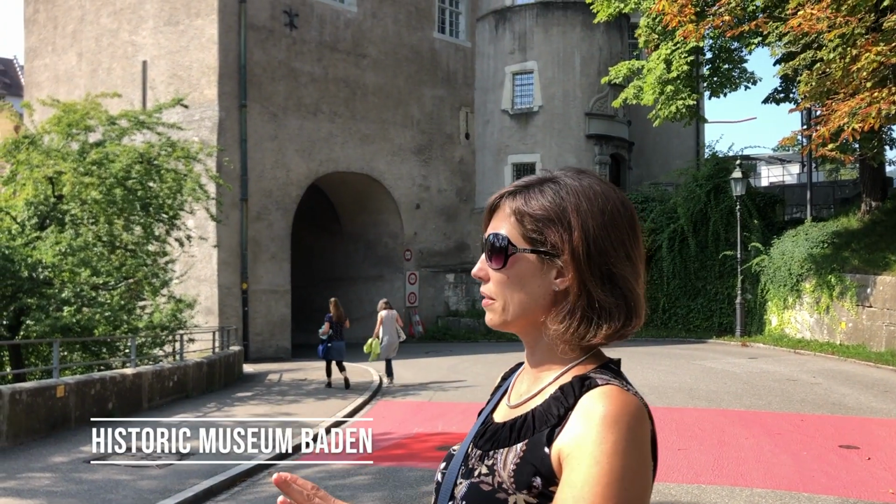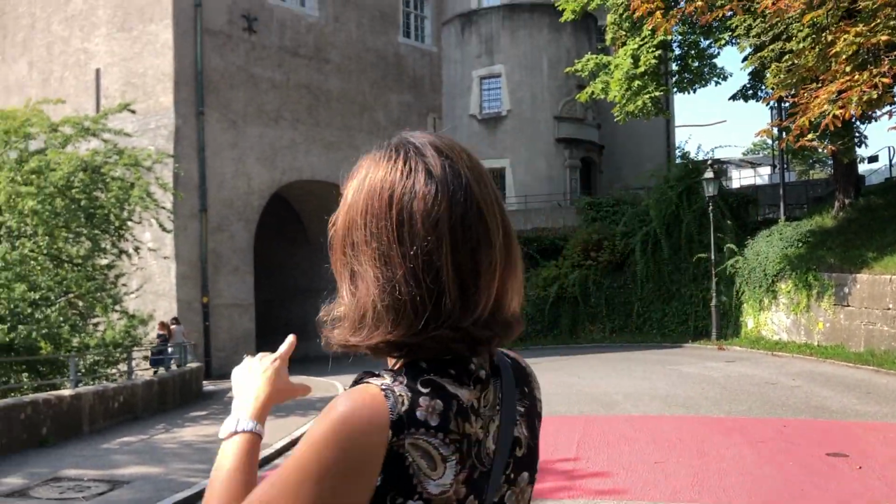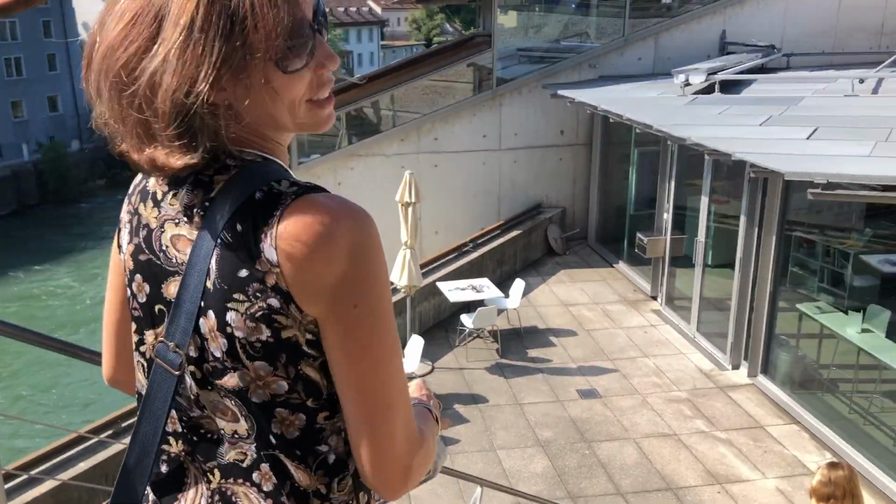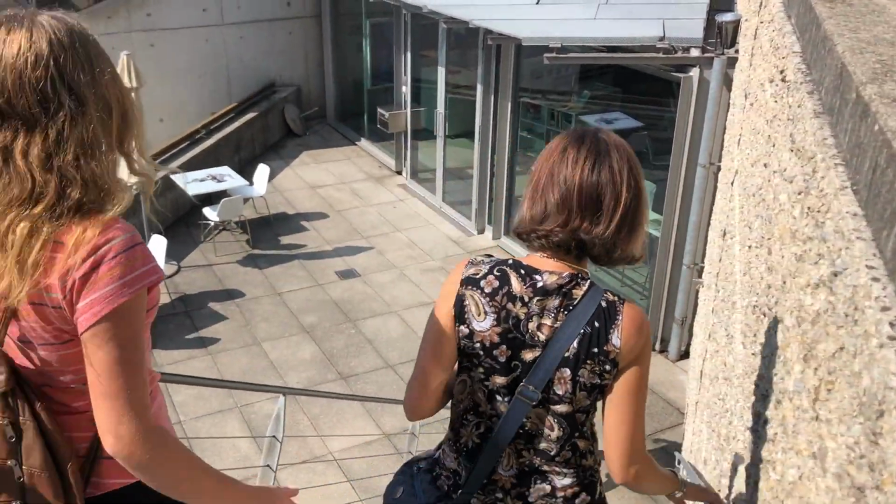So we're right here on a river and there is a history museum. So we're starting here to get some history and then we'll share it all with you guys, all the cool insights. But beautiful. This is cool, it's right on the river.